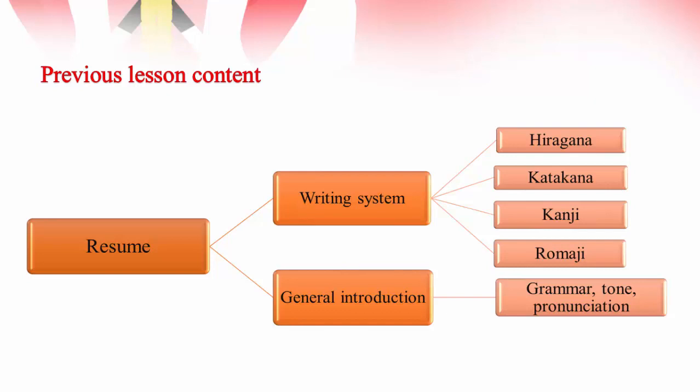The second content is the writing systems. Hiragana represents the Japanese language. Katakana represents foreign words. Kanji is borrowed from Chinese characters. And the last one, Romaji, is the Latin script. All of the above is what we learned last time.